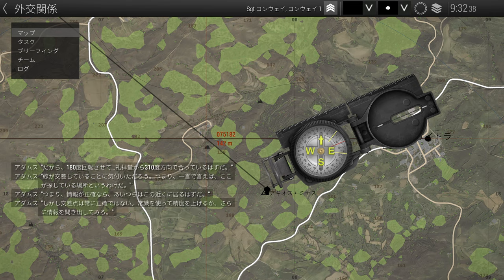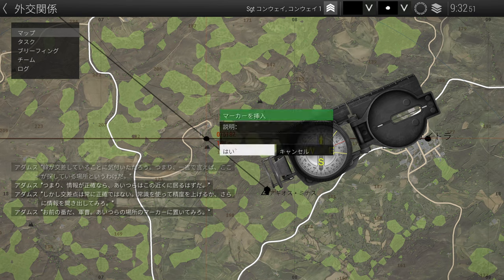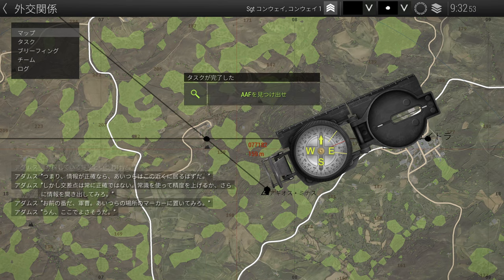However, the intersect won't always be exact. Use common sense to enhance your accuracy, or try to obtain further information. Over to you, Sergeant. Stick a marker on their position. Yep, that looks about right.